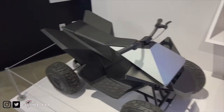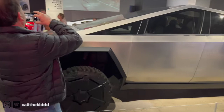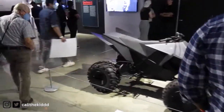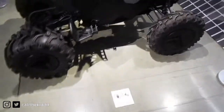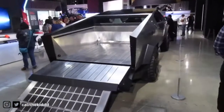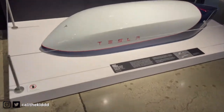Got a little quad bike. And then here's this Cybertruck right here. See how long it is? Right, move out the way. See how long it is right here? Got a little quad bike on the back too. But see, there's the back. Got a little storage. Then this huge bike right there. I don't know what that is. Whatever this is. What is this?